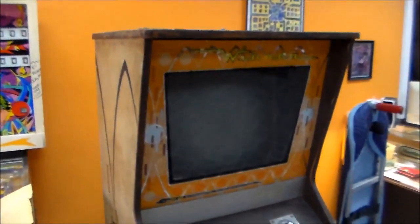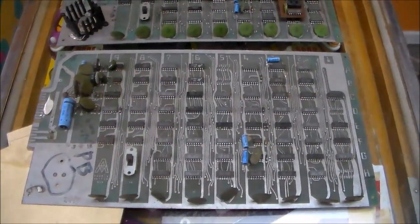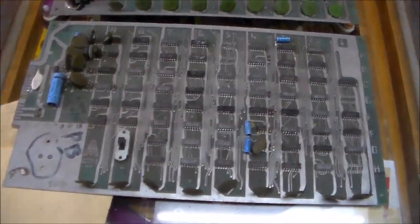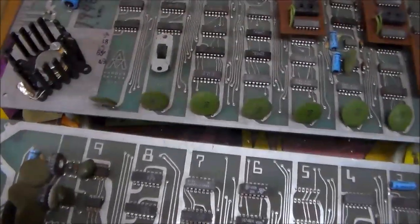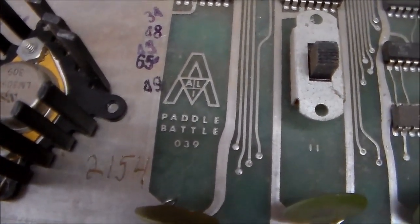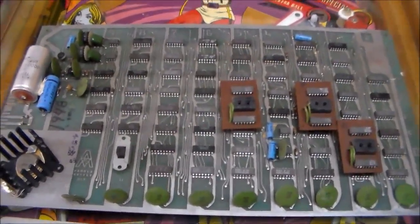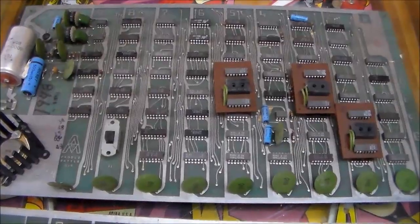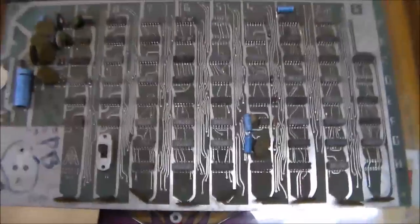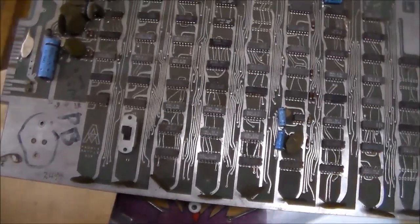Not much there. But guess what? I ordered a logic board. Be back in a second. Okay, so I looked and looked and looked for a Winner PCB, and I could not find one. But what I did find was these Allied Leisure Paddle Battle boards, which is basically the same thing. If you look at a picture of an Atari Pong PCB, they look just like this. Now, there's slight variations that they did to make them a little bit different sometimes, or sometimes they'd be exactly the same.